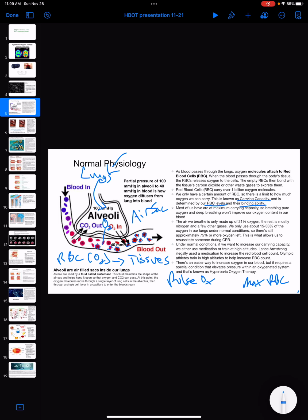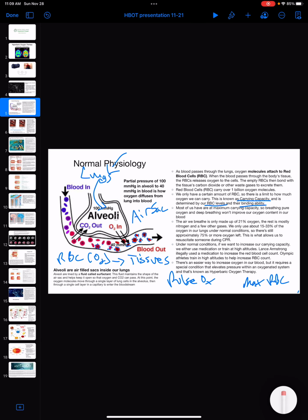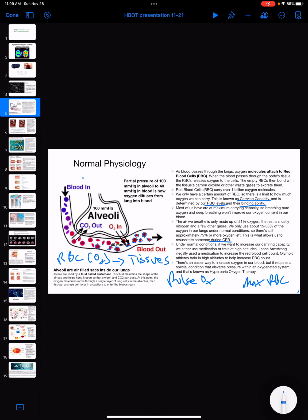So we have plenty of air left over in our lungs. So we're not really using all of the oxygen that we breathe in. That's why we can resuscitate somebody, okay? So if we can give somebody CPR, we can get more oxygen in their system because we still have oxygen left over in our lungs. So in our lungs, these are our lungs, we still have about 75% of the oxygen we breathed in left over.